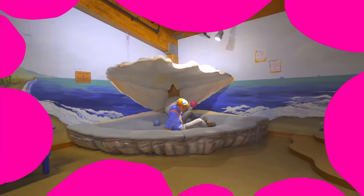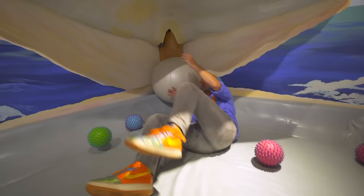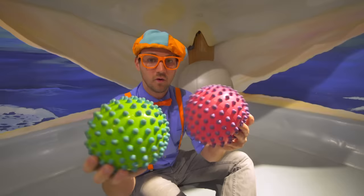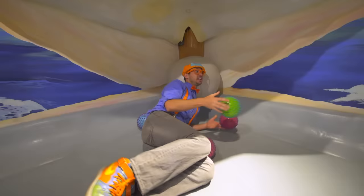Whoa. Look at where we are. We're inside an oyster. And look, it's a giant pearl. So white. Shiny and beautiful. And these? Yeah. These represent a grain of sand. Because if a grain of sand gets inside an oyster, then from there, it gets really irritated, and then it creates a pearl. Whoa.